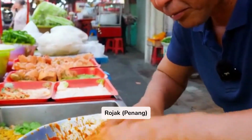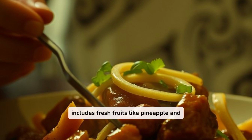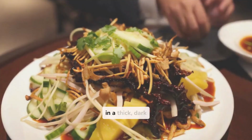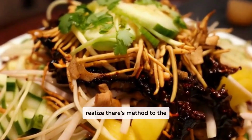Rojak, Penang. Rojak is unlike any other street food in Malaysia. It's a unique salad that combines sweet, spicy, and salty flavors in a way that surprises first-time eaters and keeps locals coming back for more. At first glance, Rojak might seem like a chaotic mix. It includes fresh fruits like pineapple and jicama, crispy tofu, cucumbers, and sometimes even fried dough or shrimp crackers, all mixed together in a thick, dark sauce. But one taste and you realize there's method to the madness.